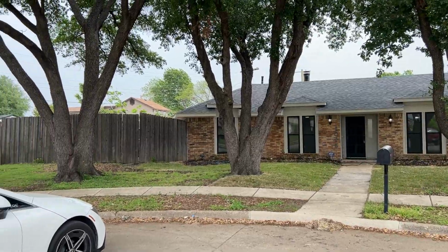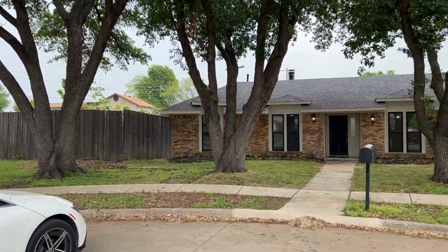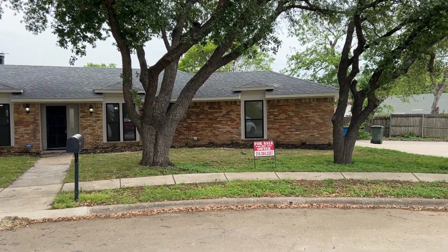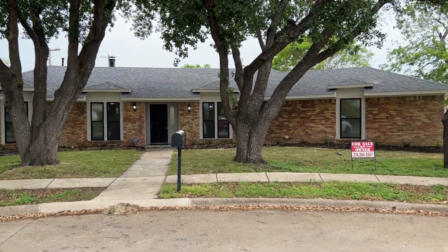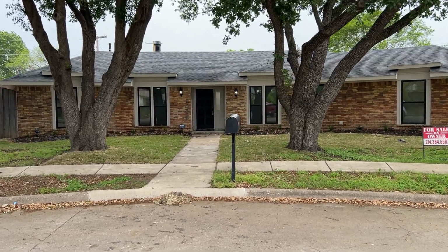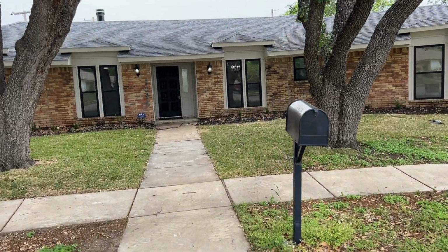This is a critique of a home that I'm doing for a client. This is a 3-bedroom, 2-bath home. It was just listed yesterday. It is $399,900. I'm going to go through the pluses and minuses as I see it.